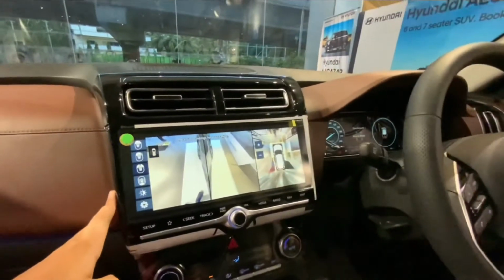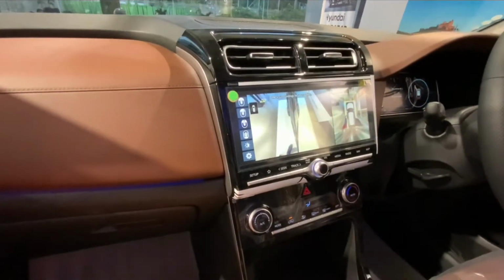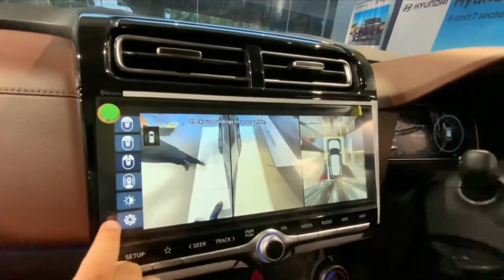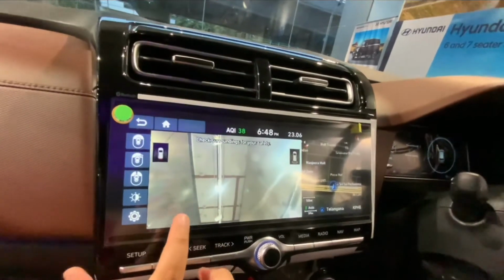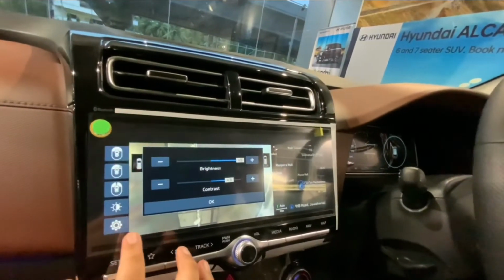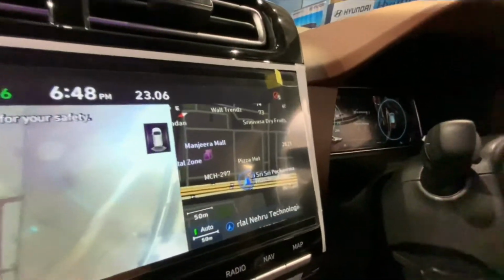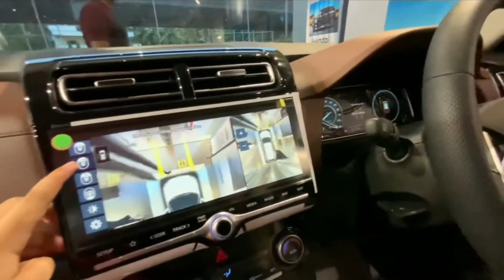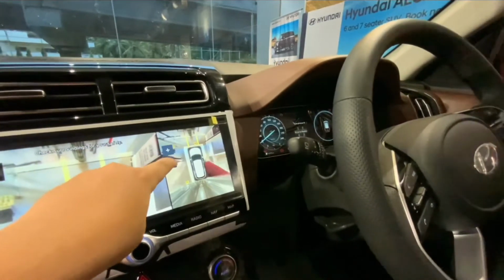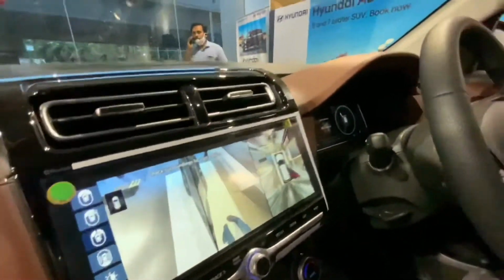Now let's switch the camera towards the side look. This is the side camera, the two side cameras placed under the ORVMs, and the bird's eye view is still available. And now this is the rear parking camera. The boot is open, that's why it's showing the roof ceiling. And this is for the brightness, and the button below is for the settings. And the map is also being shown. It's like a split screen, which I like, and you can zoom in and zoom out of the bird's eye view. We'll continue the touchscreen tour later. I just wanted to show you guys the 360-degree parking camera.